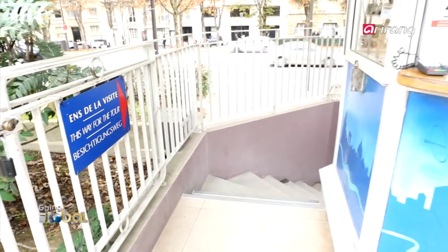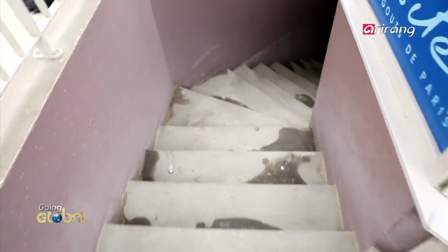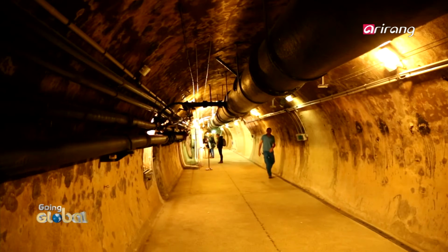For a museum, it appears to be rather insignificant, only hosting a small ticket box and a narrow stairway to the entrance. Following the stairway leads to Paris's sewer system and the Paris Sewer Museum.